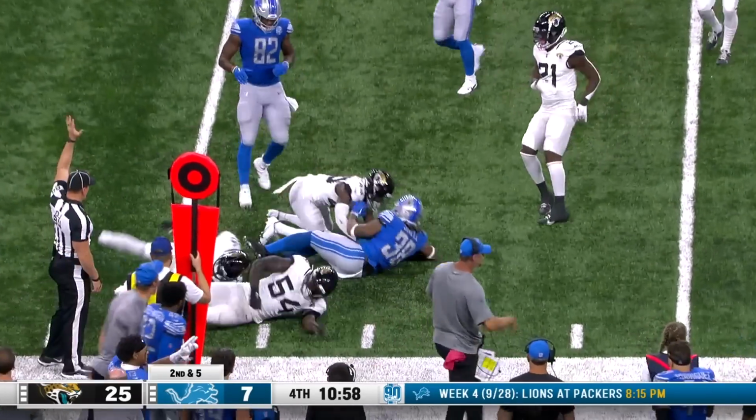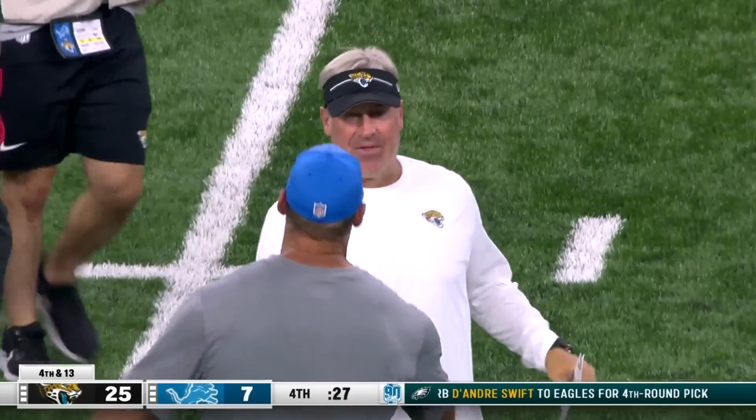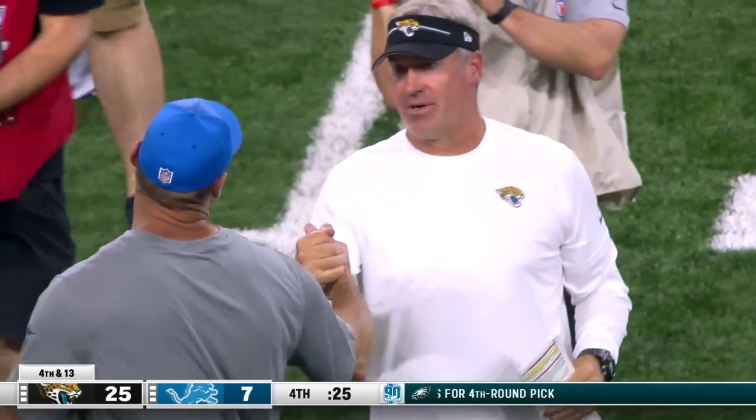Back to the ground game. Lions fans showed up again today. Honolulu blue and silver. I love our fans.